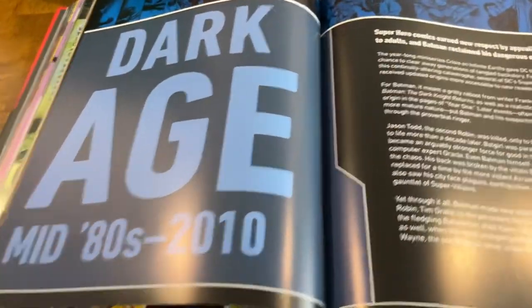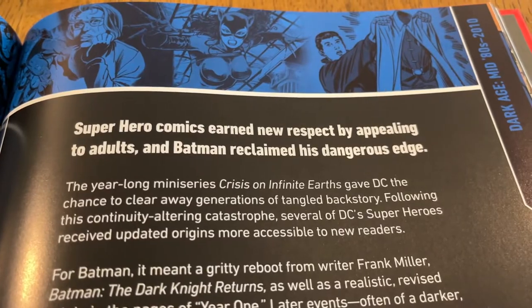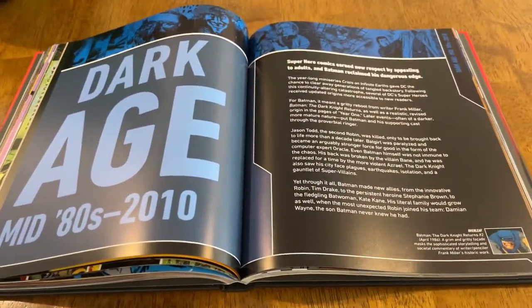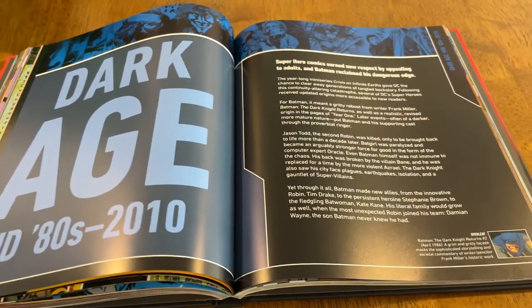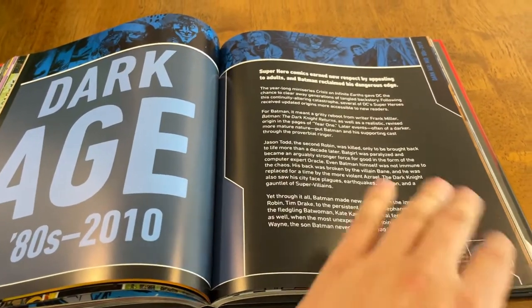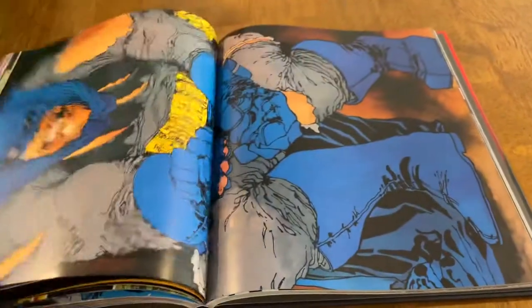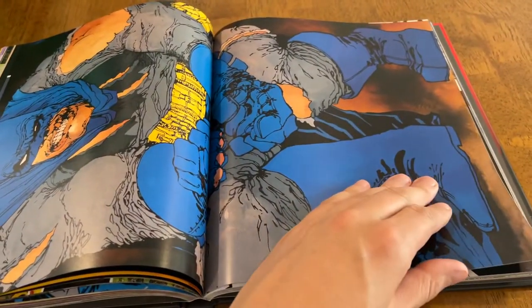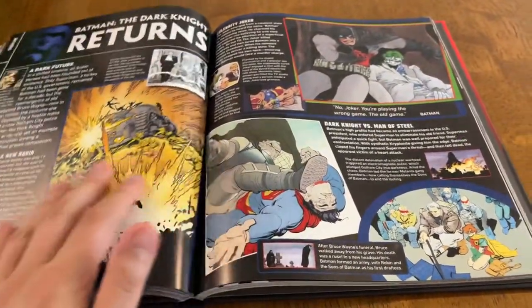The Dark Age, the mid-80s through 2010. Superhero comics earned new respect by appealing to adults, and Batman reclaimed his dangerous edge. That's a great point, right? When Batman 1989 came out, I'd say it was targeted toward adults, but also children, and then things got super campy, right? You had Batman and Robin, and that was terrible. And then, around this time period, the comics got darker. Christopher Nolan returned Batman to his roots, if you will.